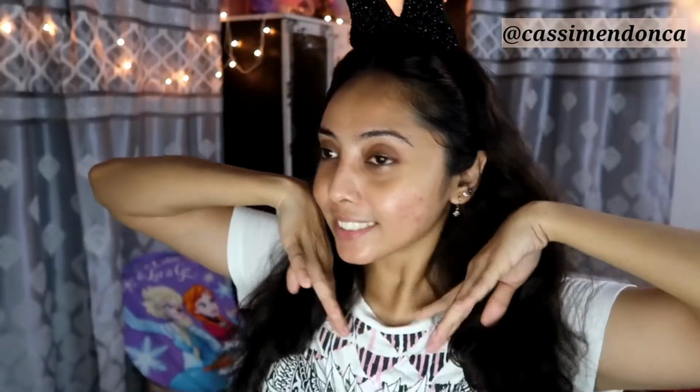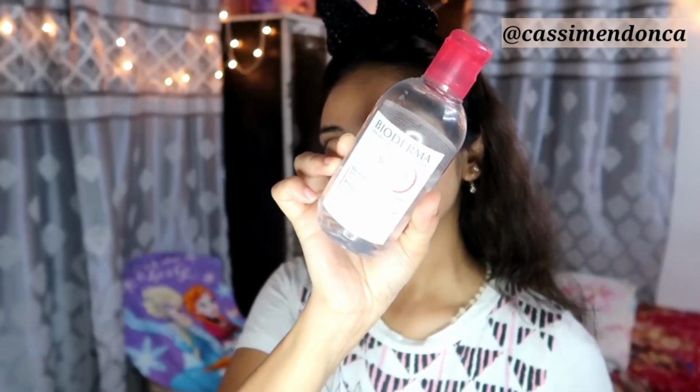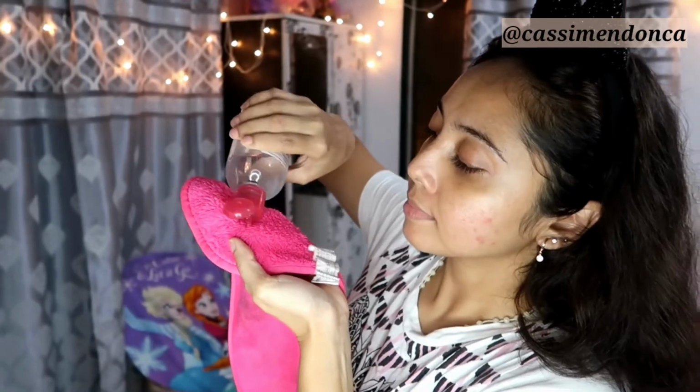So here I am, and I'm ready to dive into my nighttime skincare routine, which is actually a monthly skincare routine. I am not wearing any makeup. The only thing that I have is a moisturizer and a sunscreen. Since we are going to bed, we definitely need to make sure that we get rid of the sunscreen. So I'm using my Bioderma micellar water and this microfiber cloth which I got from Miniso, which is absolutely gentle on the skin. I'm just using this and cleaning my face.